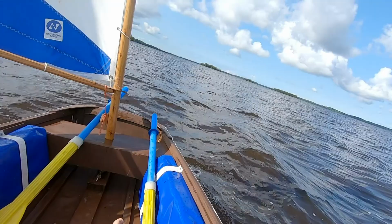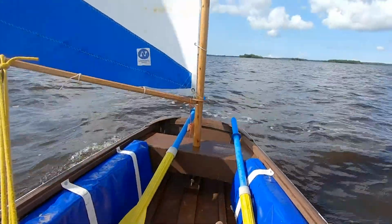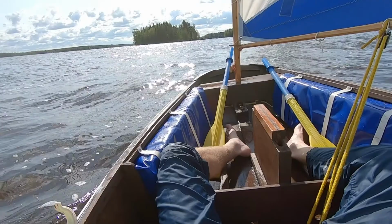In the middle of the summer I spent a week in Finland and did a boat tour on that lake there with the Optimist.